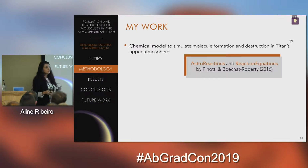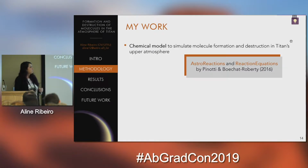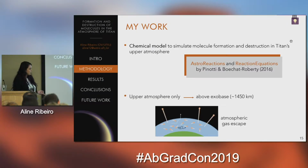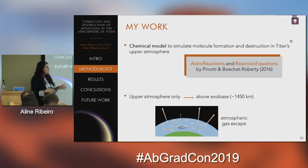So then me and my two advisors, we were like, oh, let's try this chemical model for something different, for something that's more terrestrial maybe, and which we know a little bit more because hot Jupiters are not really well known. So we tried this chemical model for Titan, but the problem was we can only work with the upper atmosphere. That's not really a problem for us because, as I showed you, the main chemistry work is really in the upper atmosphere, in the thermosphere part. But so basically, this is why I studied Titan's upper atmosphere, so above 1,000 kilometers.